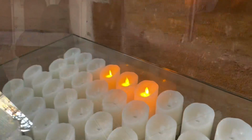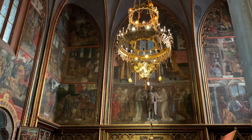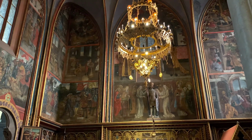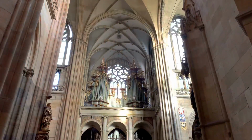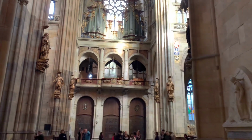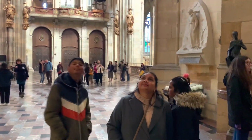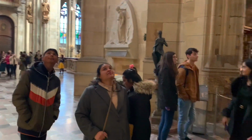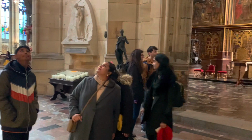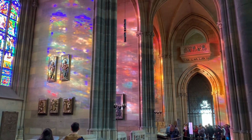I saw an interesting electronic candle where you drop a coin and it lights up for some time. The rising sun throws up many colors of the stained glass onto the walls of the cathedral.